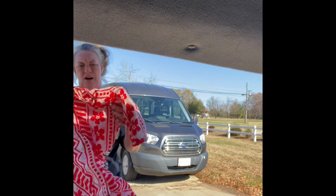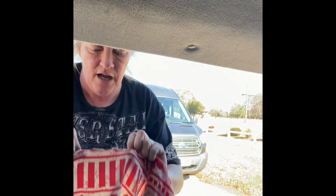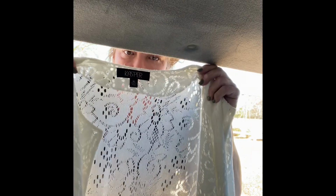I loved this top, y'all. Probably vintage, it is built-in. 100% rayon. But look how gorgeous. I might have to keep this. I'm not big on red, but whew, that's gorgeous. This is by Casper, nice brand. It's a little cover with this little underneath. That's beautiful. This is a St. John's Bay sweater, very super soft.